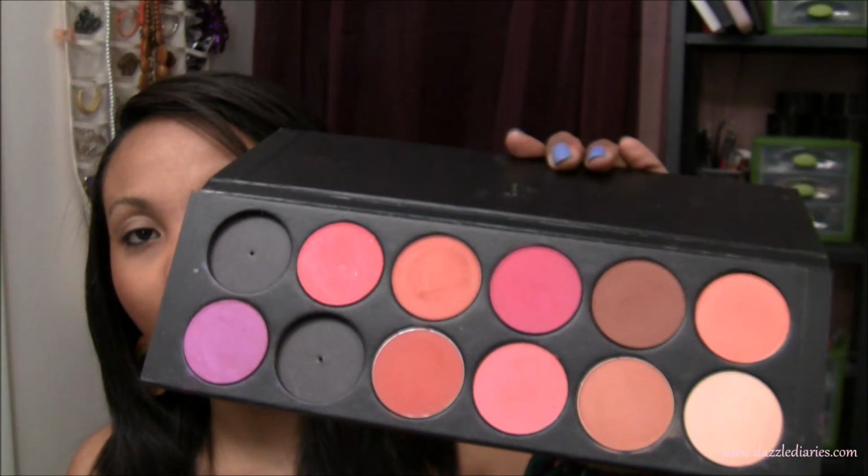If you have a warm skin tone, I think this is a great highlight. I'll probably use it on my brow bone, on my cheekbone, and on other parts of my face that I want to highlight a little bit more. So yeah, that is it. Those are all the colors in my palette.